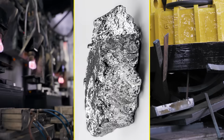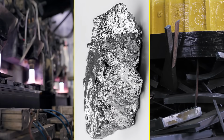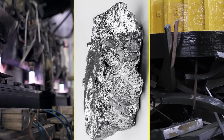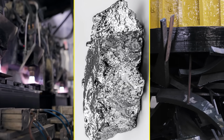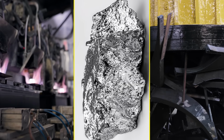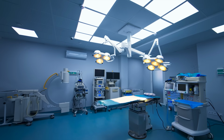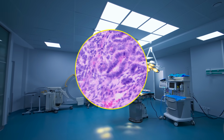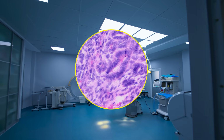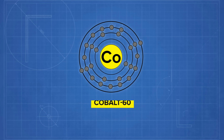Now, this might surprise you, as cobalt isn't typically known for being a major player in nuclear weaponry. If anything, this magnetic silver-blue metal is more commonly associated with industrial applications such as batteries, magnets, and high-strength alloys. Believe it or not, cobalt-60 has also been used to treat cancer. Yes, you heard that correctly. The element that has an unprecedented potential to destroy lives has also been used to save them. How is that possible? Well, the gamma radiation cobalt-60 emits can also be harnessed for medical applications.